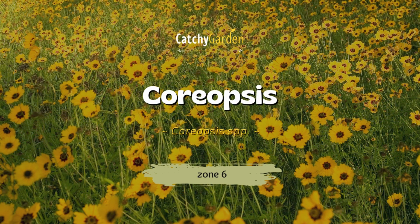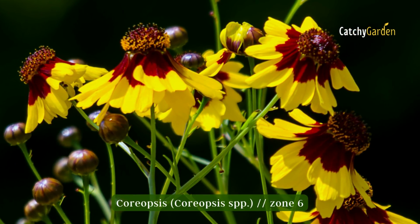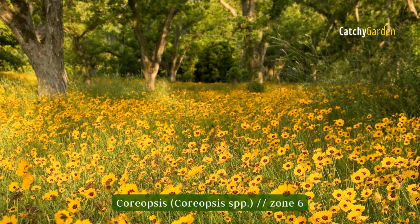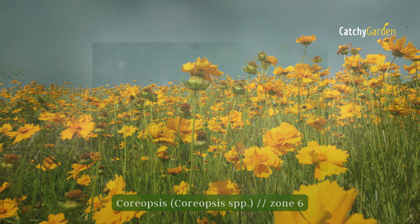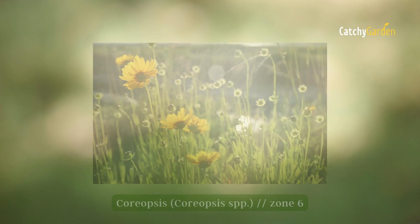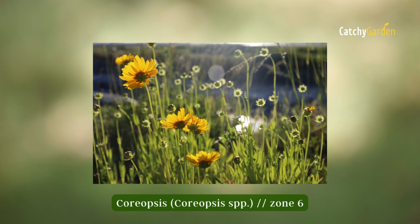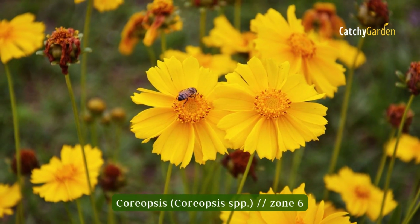Number 5. Coreopsis. Coreopsis, sometimes known as tick seed, require virtually no care. Coreopsis thrive in full sun but can also survive in partial shade because of their drought resistance and high heat tolerance. The seeds are a food source for birds, while the blossoms attract pollinators.